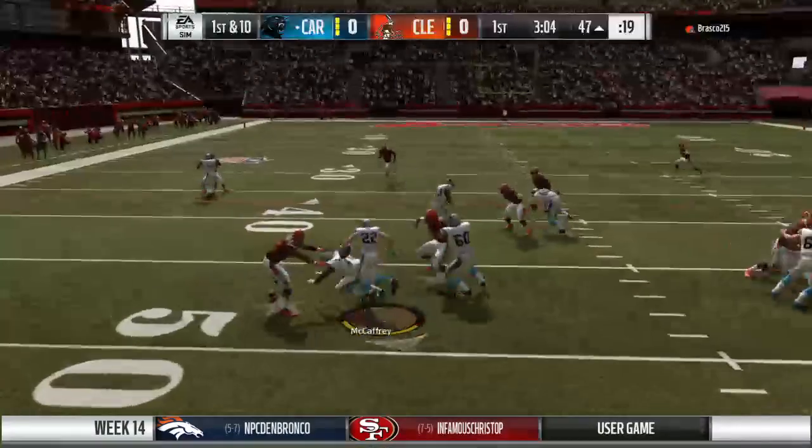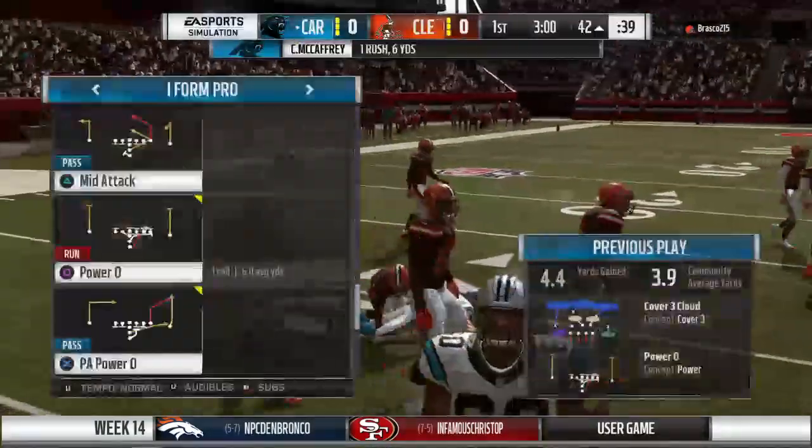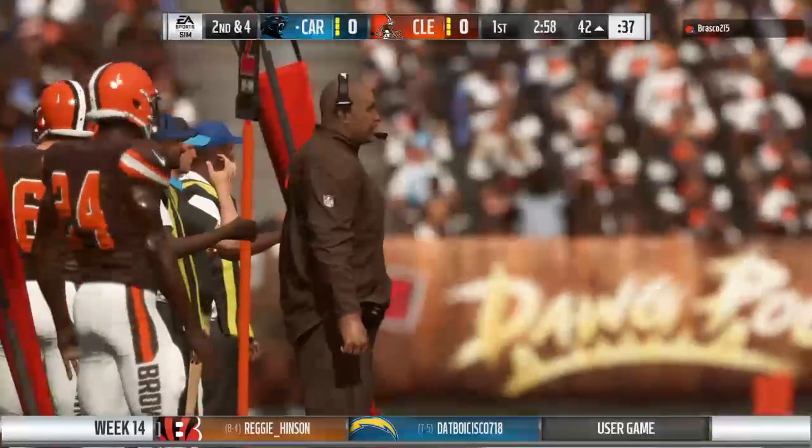First carry for Christian McCaffrey. He'll get a nice chunk there on the first down run, and it's 2nd and 4. A quick burst there, and he nicely bit off a pretty decent gain.